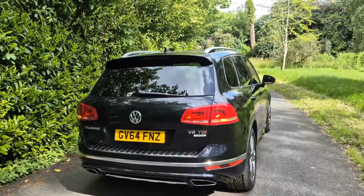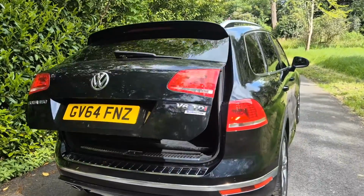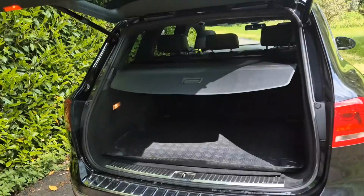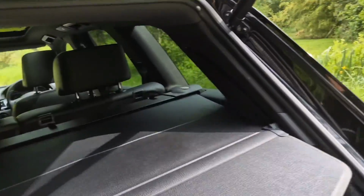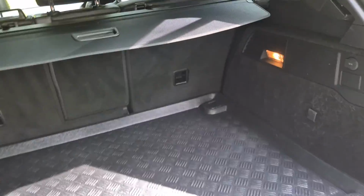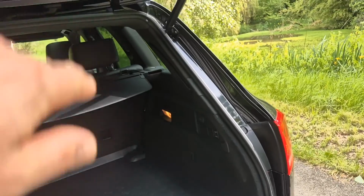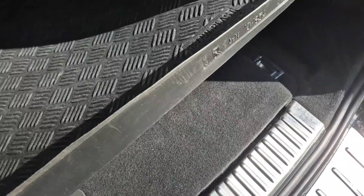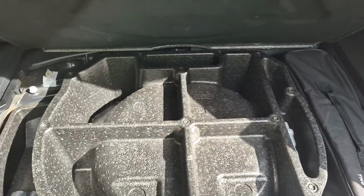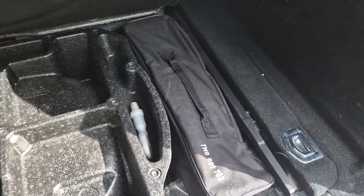Car features an electric tailgate. You can either pop this from the key, from a button on the inside, or also the soft button on the back of the door there. It'll only beep if you do it away from the car with the key or from the internal button. Otherwise, it's silent. It's just to warn people. Car's had a load area protector in there, keeping everything nice. And then underneath, you've got all your toolkits, locking wheel nut, and everything like that as well.